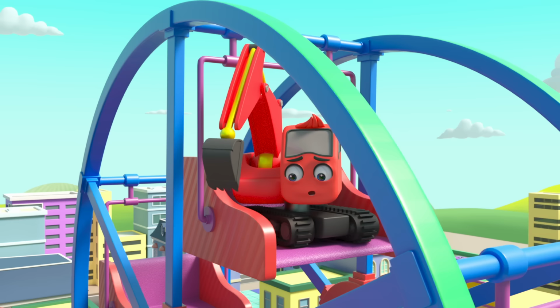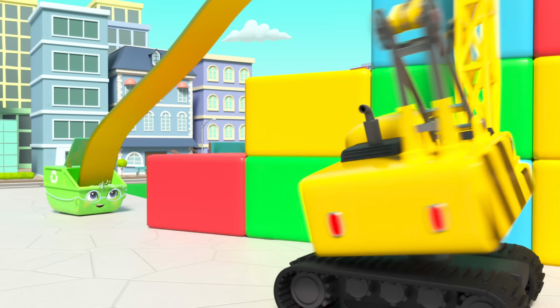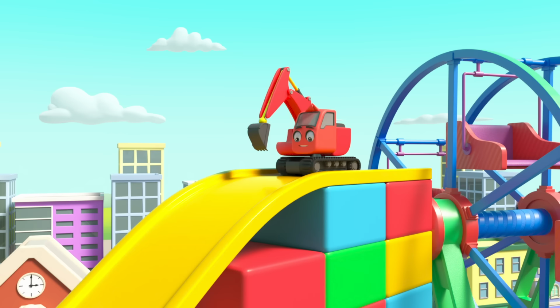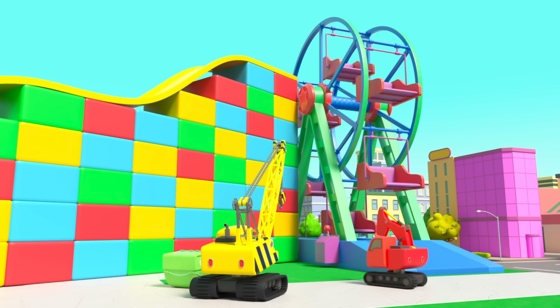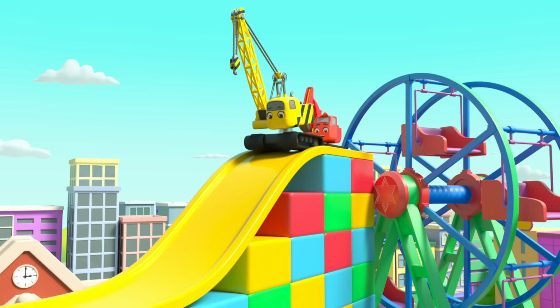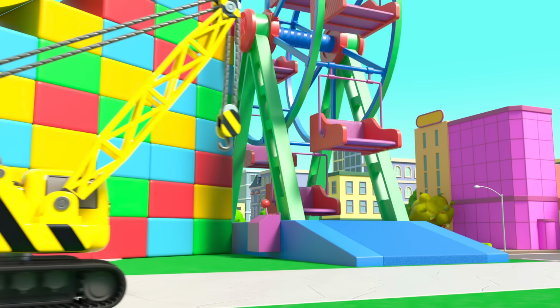Whoa, she's built steps all the way up to Digley. Here's Mrs. Skip. Oh wow, she's got a ramp to put on top of the blocks. They could turn it into a giant slide. Whee! That was so much fun. Digley is fixing the wheel controls. Good as new. The Ferris wheel is ready. But look, Digley and Dazey just want to use it to slide down the slide. It looks like so much fun.